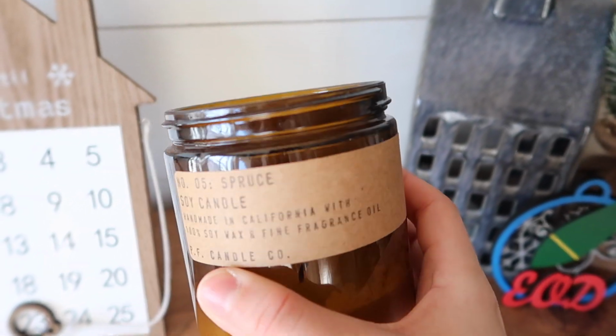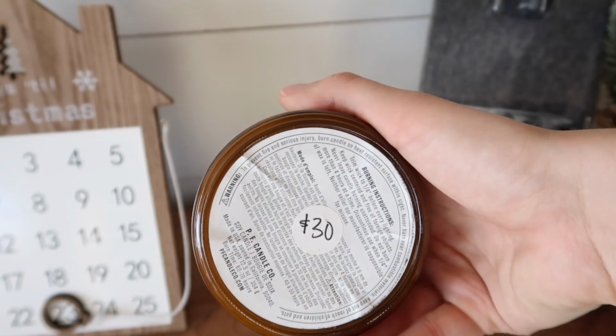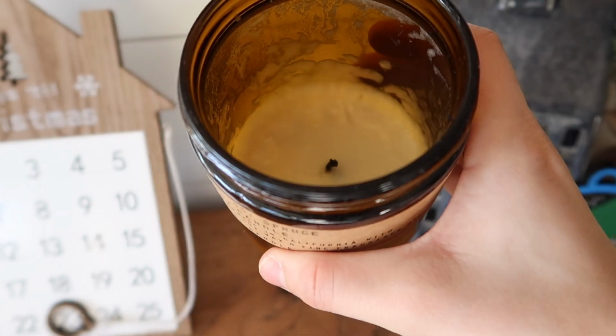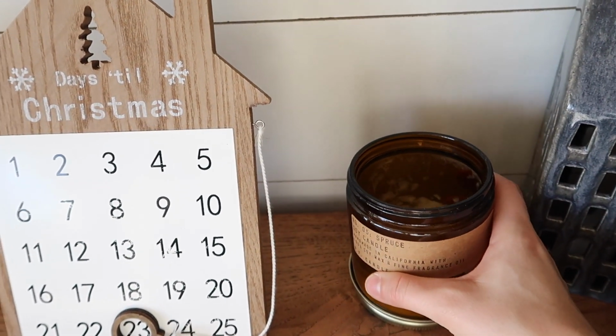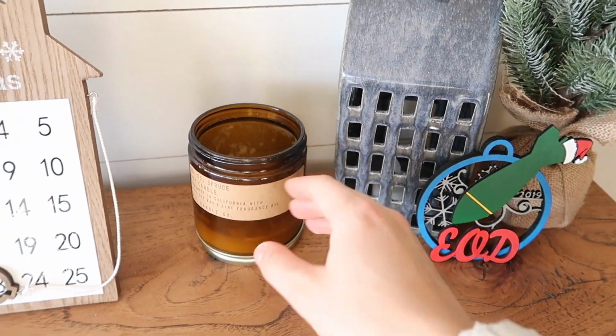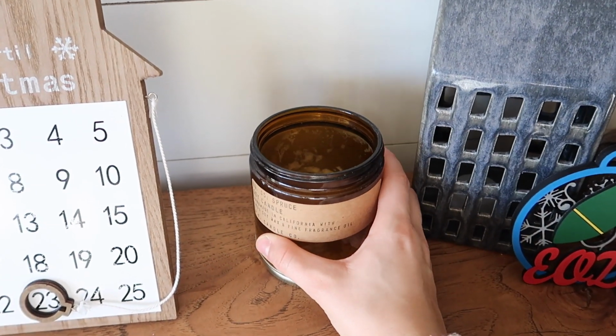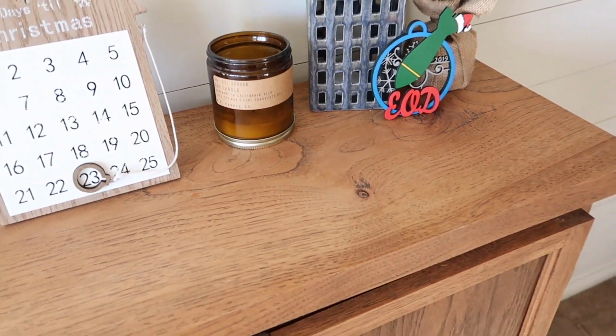It's an all soy candle. It is pretty expensive. I think my husband got it for me for Christmas one year, and it's $30. It smells so good, and even just having it open right here, I can smell the spruce, is what it's called. It is so, so good. I will be saving that jar afterwards because it's so pretty.